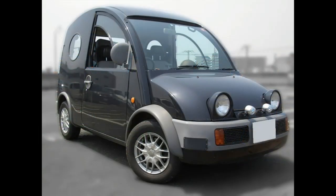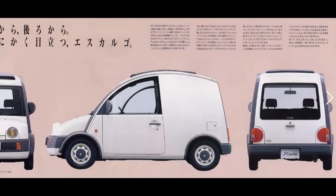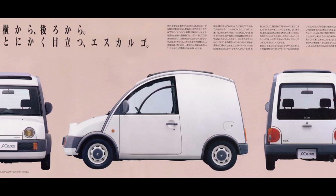The S-Cargo has a front-engine, front-wheel drive layout. It uses a 3-speed automatic transmission. It is powered by a 1.5-liter inline-4 engine that makes about 71 horses as well as 86 pound-foot of torque. In total, just about 8,000 S-Cargos were produced. Pretty cool little car.